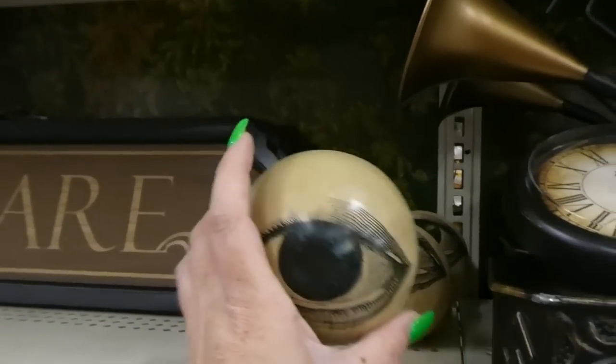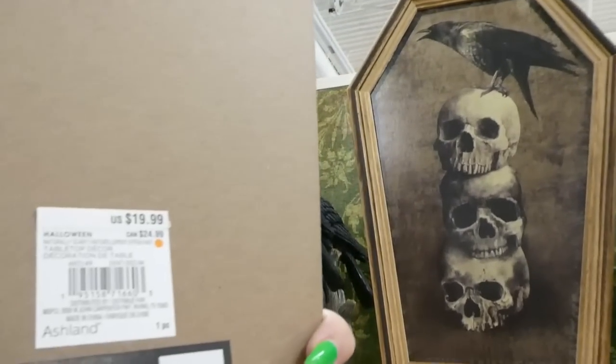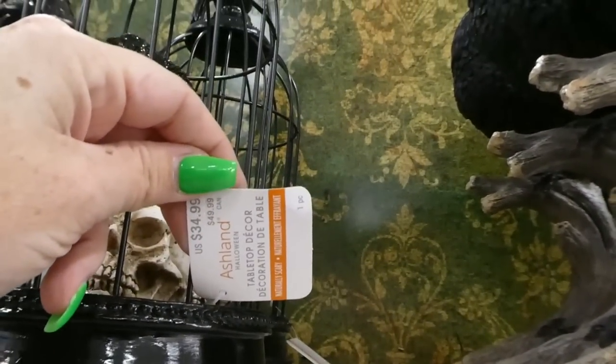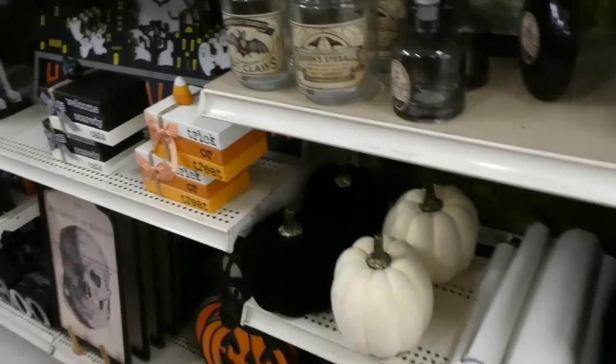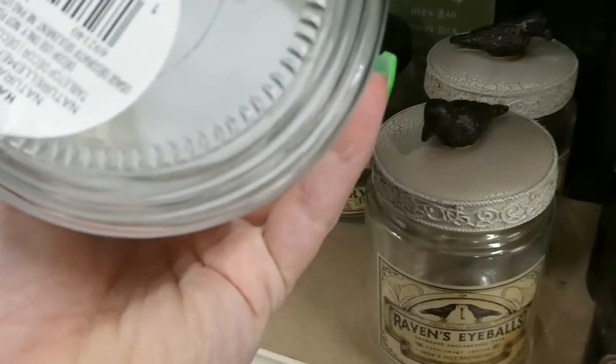I was gonna call this a paperweight, but it is so cool. It's so light, and it is $6.99. This is cool. $20. This is cool. $35. $24. I do kind of like this. This is kind of neat. More mad scientist stuff. $21. You guys, I'm a little disappointed with the pricing. I'm not gonna lie. Like, these are cute, right? Very functional, but also overpriced.